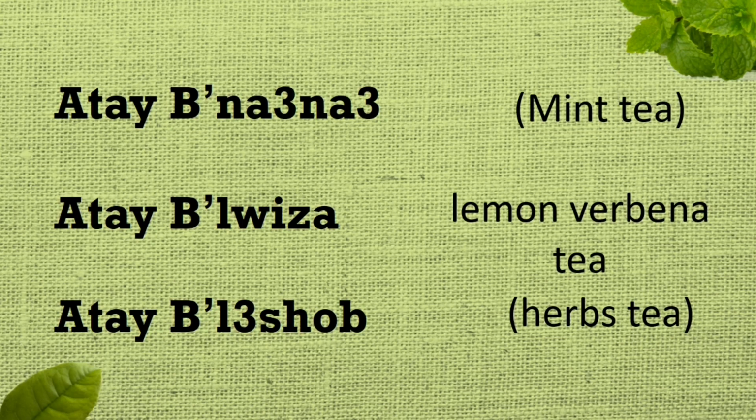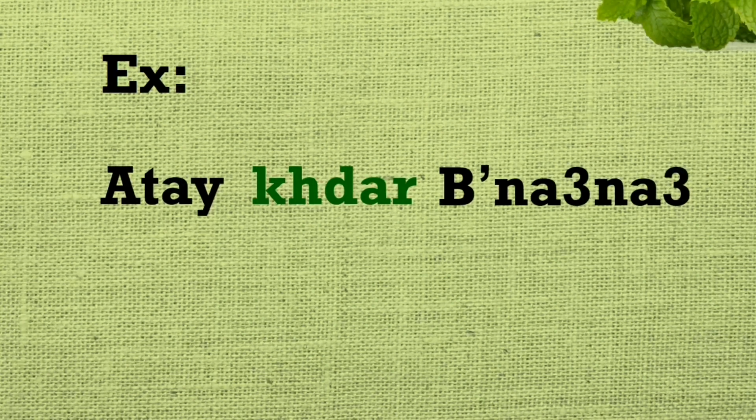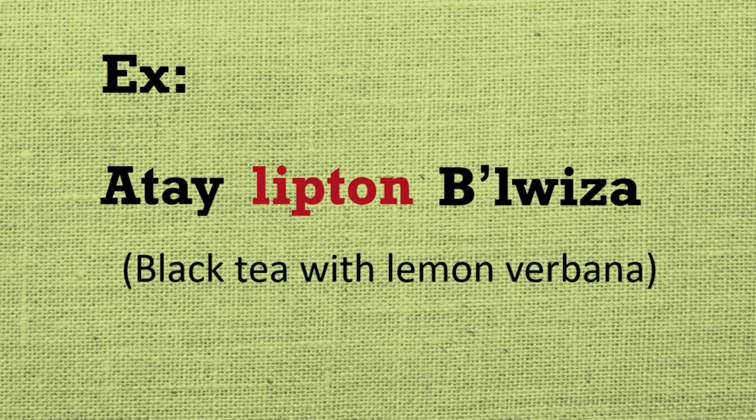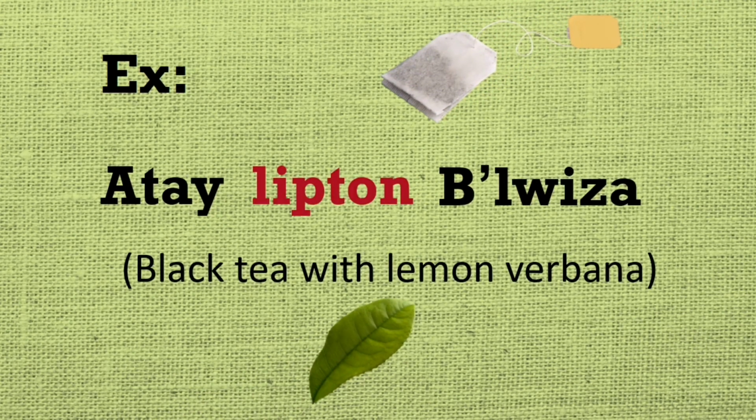Just remember to tell the waiter whether you want green tea or black tea. For example, if you want green tea with mint, you would say atay khdar b'na'na. But if you want to order black tea with lemon verbena, you would say atay lipton b'louisa. Again, atay lipton b'louisa.